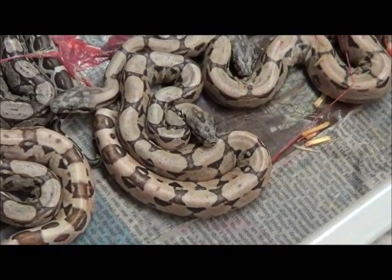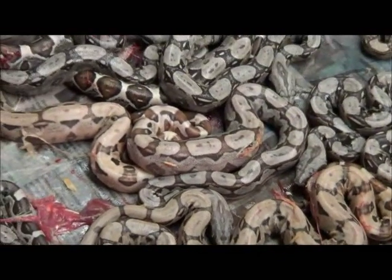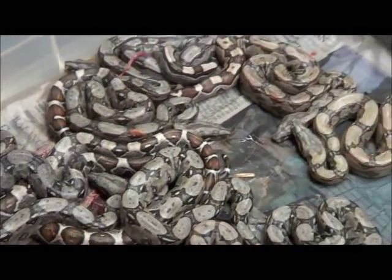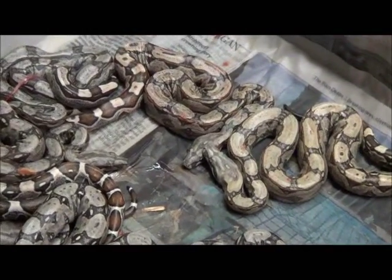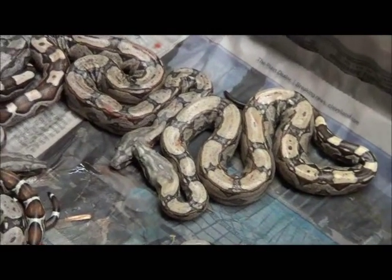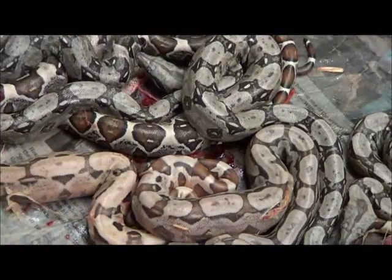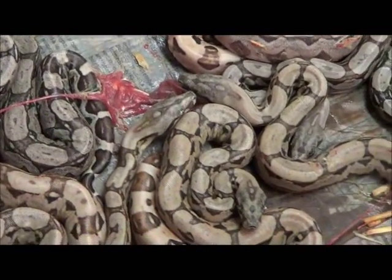I wanted to make sure that before I ended up introducing it to everybody, that it was definitely acting co-dominant. It took me 10 years and a lot of litters, but this definitely seals the deal. So, take a good look. I'll zoom in on a few animals for you. Now, you'll be able to see this pairing on my YouTube page, Boa Intro Part 1.